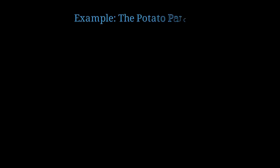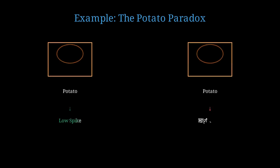Let me give you a concrete example called the potato paradox. This comes from a landmark study published in the journal Cell. In a study of 800 individuals, researchers found that some people had minimal glucose response to potatoes, while others experienced dramatic spikes. Same food, opposite metabolic effects.